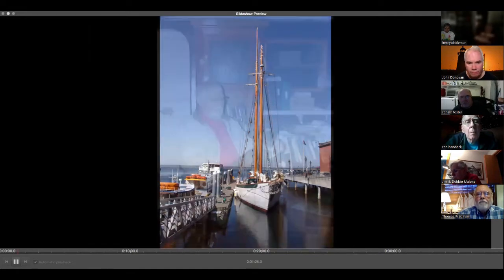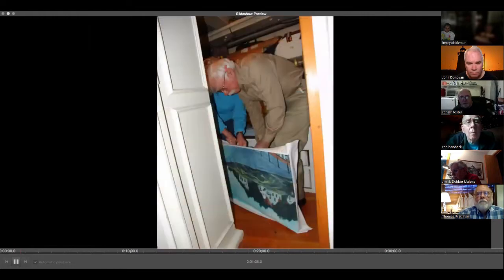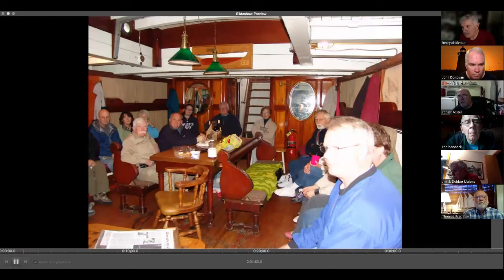This is Gary relaxing down in the study with Bosun, the ship's cat. This is Lynn, an artist, stretching one of the canvases he did from a prior trip on the Zodiac. Leslie, the cook on board, speaks to the group as to what our meals are going to be like. During our first group meeting, we meet everybody and get to know where they're from and how they got into lighthouses.